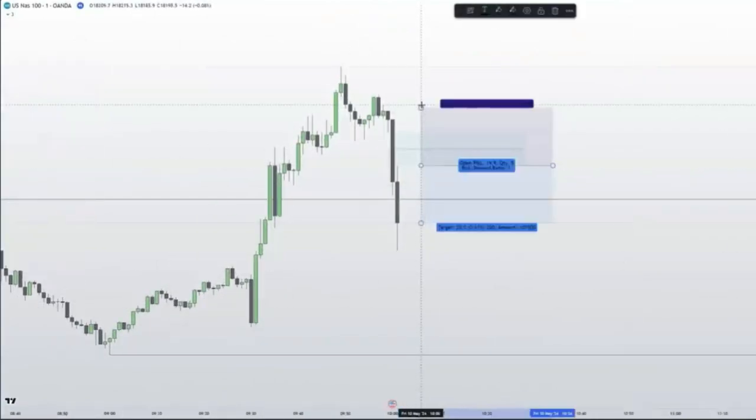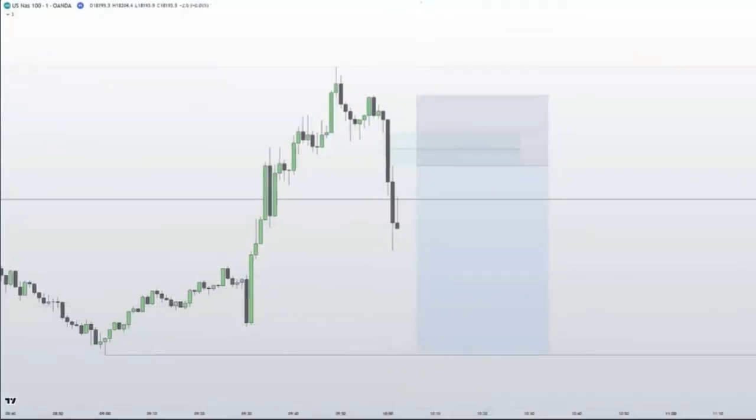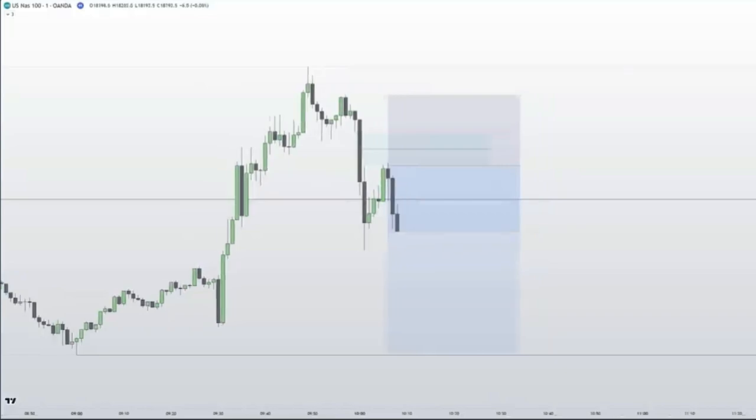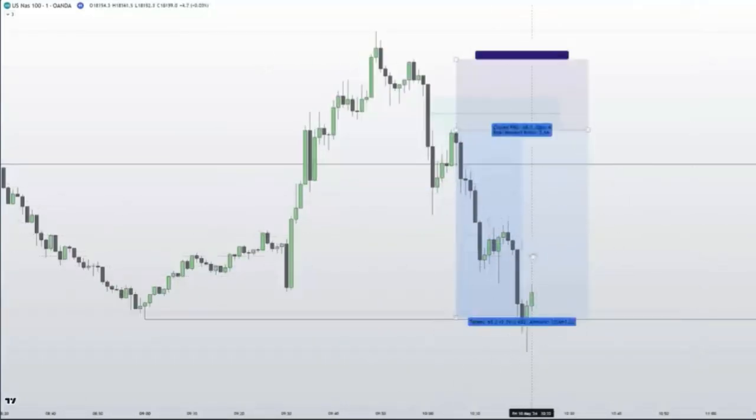So now this is going to be my entry. Stop goes right above the high. And I'm going to go for 1 to 2, or we can hold till here. So let's see how this plays out. So we get a tap. And look at how beautiful the delivery was.